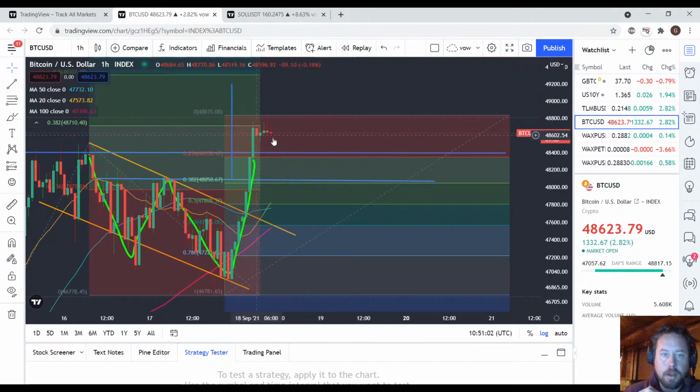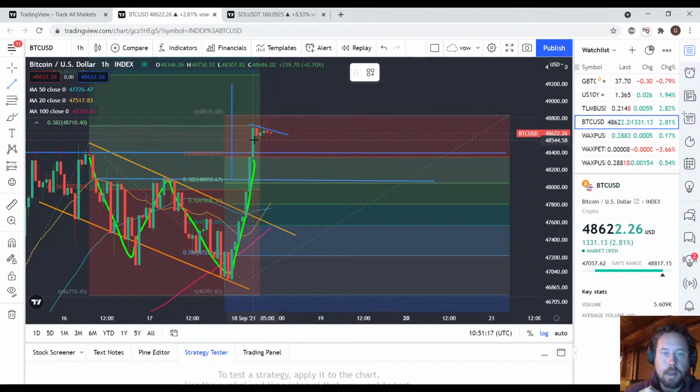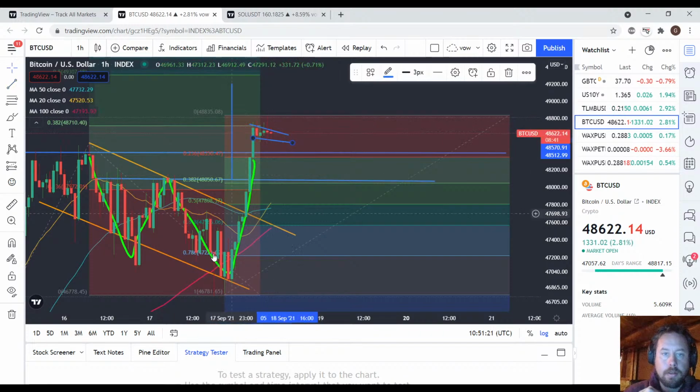But if we continue like this, we're going to make another bull flag on Bitcoin, because this is the pole, and here we got the flag. But there seemed to be very little movement in price the last hour. So yeah, that's a nice bull flag. We're probably going to see this pattern continue for a little bit more before we see a breakout. But Bitcoin is on fire.